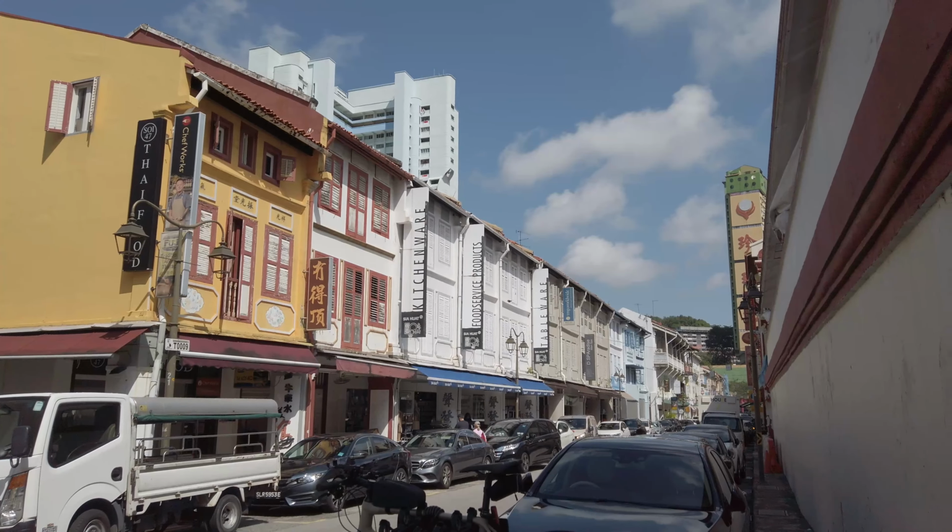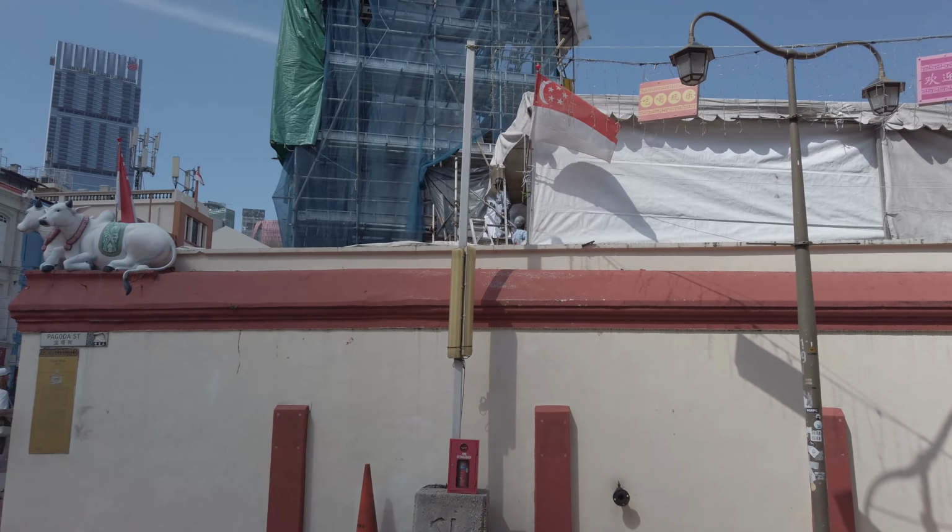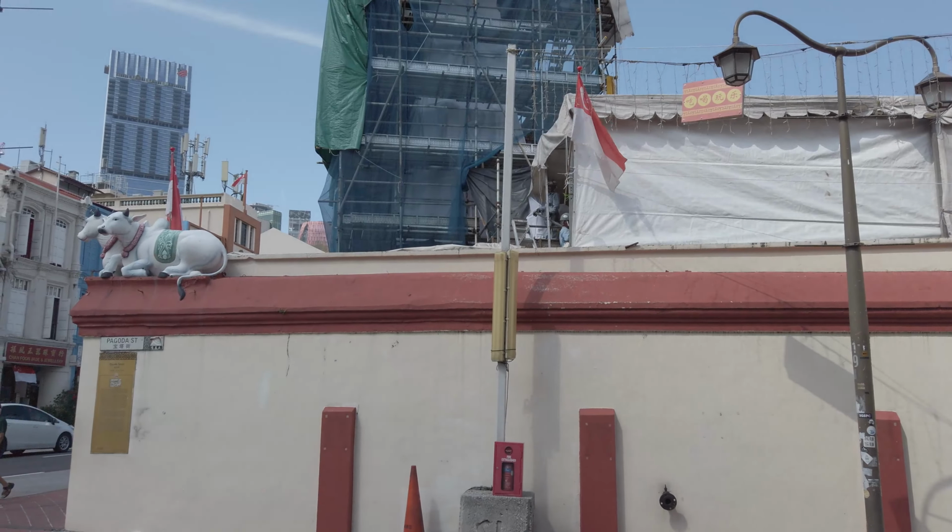And this one's called Temple Street. Well, this is the reason that place was called Temple Street. But sadly, at the moment, the Srimariman Temple seems to be having some renovations done to it. So now we're in Pagoda Street.